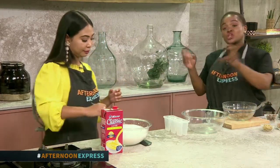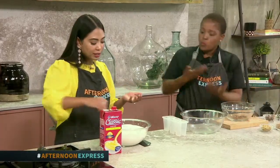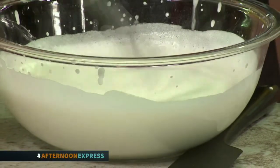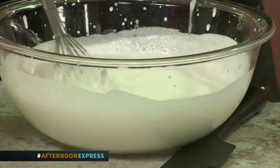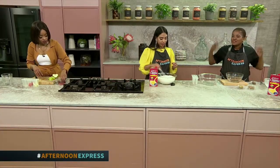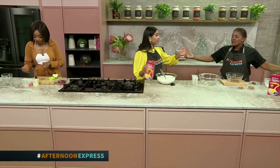So in essence, you are pre-churning it. This is basically what it does. It's pre-churning. So even if you were doing a traditional ice cream, making the custard from scratch, you would then need to take that and churn it. So it's a whole process. And what we've done here now is politely taken all of that out.